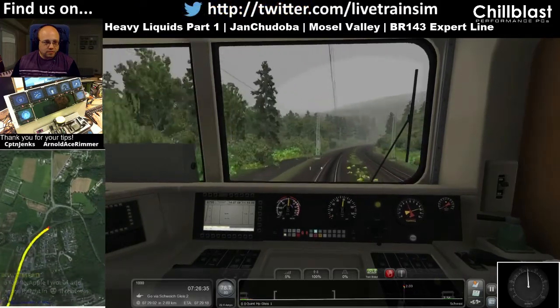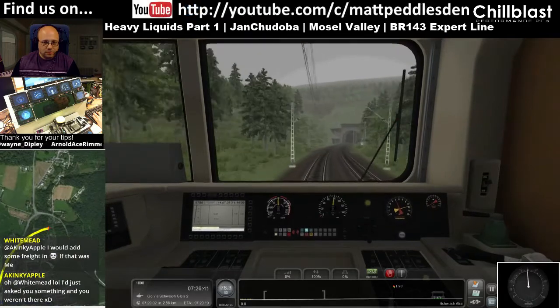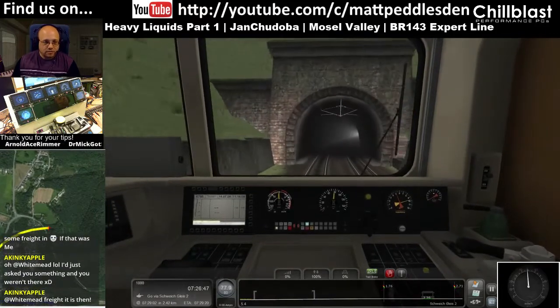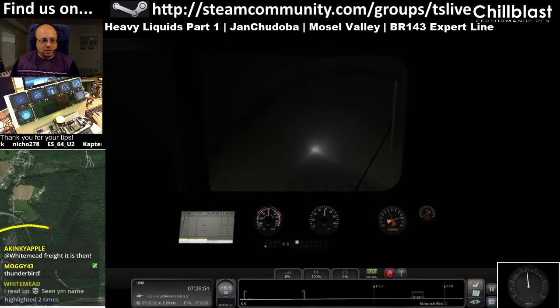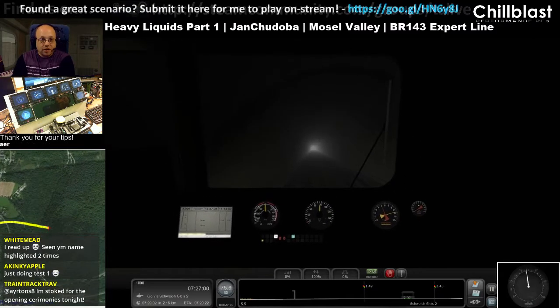Just running down. But, coming up. Hamburgano, is this loco on that? No, this is a standalone loco. This is the Virtual Railroads BR143 Expert Line, which is on Steam, but it's only available on its own. It's never been bundled in any DLC because it's a third-party product.